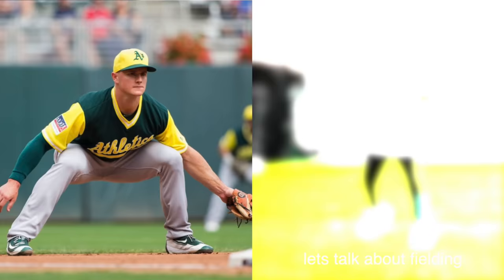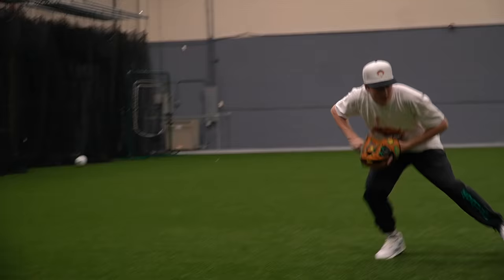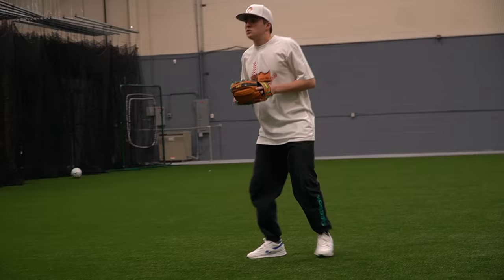His feet are past his shoulders, which is nothing crazy, but generally wide set. He comes from here and he holds out like this. Hearing him talk about it, it makes sense. So at third base, you are getting hot, hot shots. And if you make one little wrong move, you're done for. No false movements means he doesn't want to do that little half step the wrong direction, anything like that.